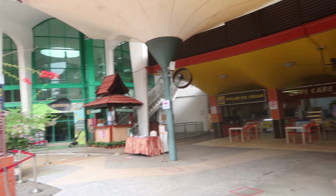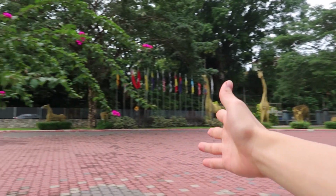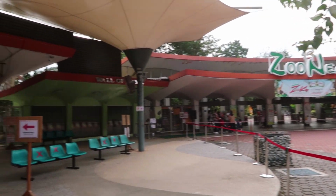Good morning guys, we are here right now at Zoo Negara, or Malaysia's National Zoo. I'm so excited. This is my first time in almost more than a decade, and today is a very cloudy day. Hope we're able to see all the cute animals and how they're doing and just to get more life back into the post-lockdown. Right now, we are at the entrance buying our tickets and we can see that it's not really crowded at all, probably because it's super early at 9 AM, which is when they open.